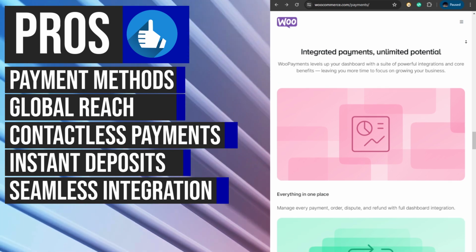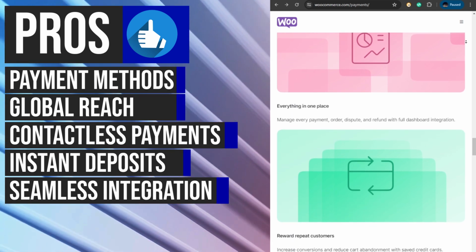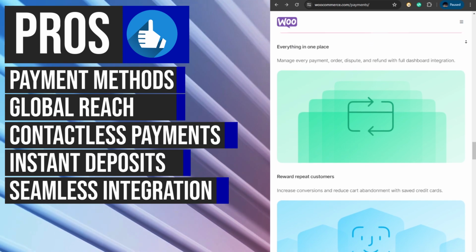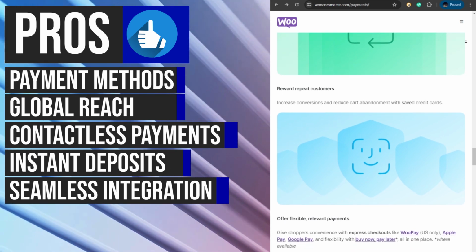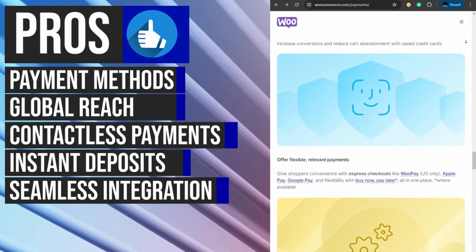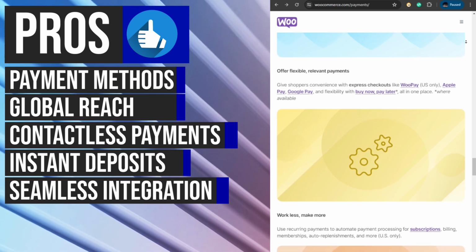WooPayments integrates seamlessly with WooCommerce stores, streamlining the checkout process and providing a unified experience for customers. It offers real-time payment tracking, automated refunds, and customizable checkout options. WooPayments also supports subscription management through WooCommerce Subscriptions, making it easier to manage recurring revenue. The integrated dashboard allows merchants to manage all transactions, track cash flow, handle disputes, and oversee recurring revenue directly from their store's dashboard, simplifying the payment process and freeing up time to focus on growing their business. By providing a comprehensive and user-friendly management system, WooPayments helps merchants stay on top of their finances and make informed decisions about their business. Now, let's talk about some potential drawbacks.